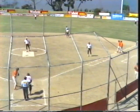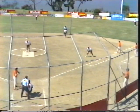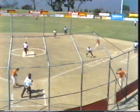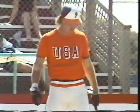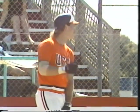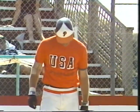Up to bat, Marty Kernaghan. Well, I think the Americans are going to score here. Inside, ball one. Remember, these guys just don't lay down. Come on, Nobby.